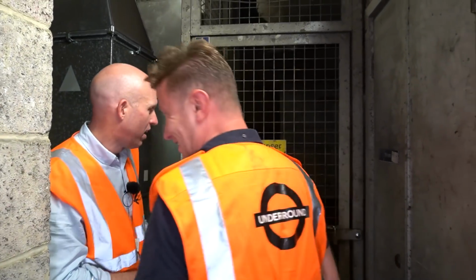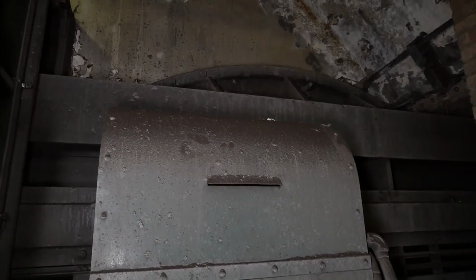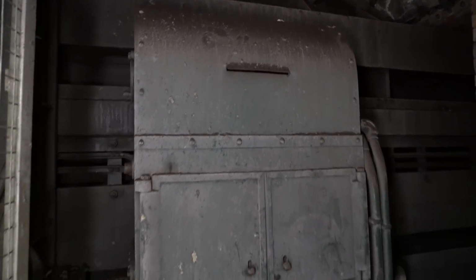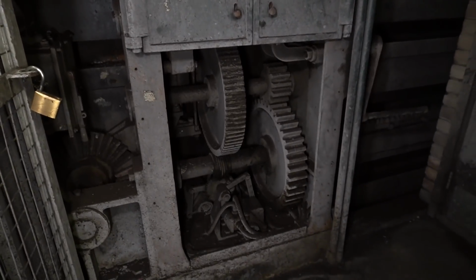Get the key in the lock. Alex's little face, I love it. Oh, it's amazing. There we go. Here we go. It's always a stiff door. Now look at the teeth on that. What is this the workings of? I suppose the river is the clue, isn't it?